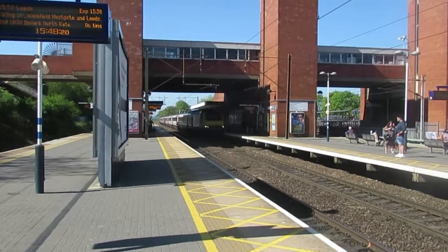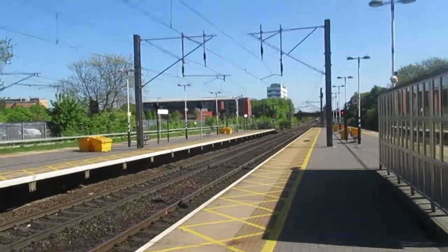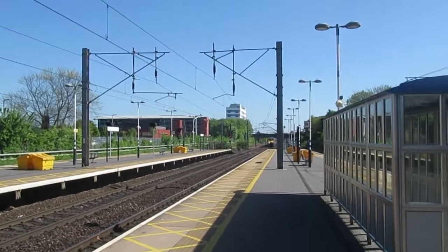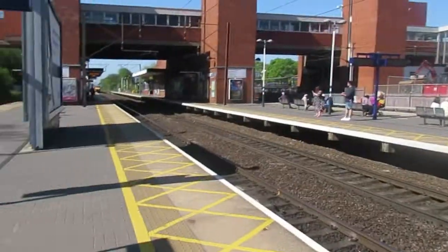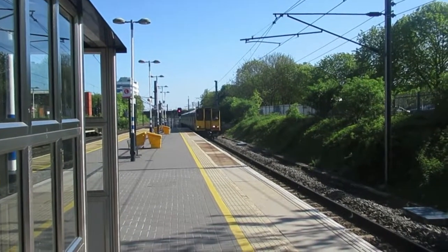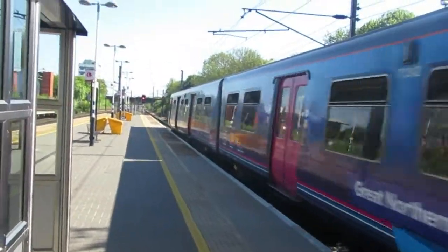Now passing through is a Virgin Trains East Coast service on its way to London King's Cross with the East Midlands Trains HST on the front. There's only one of them in the country. Now passing is another Virgin Trains East Coast service. God, they do produce a hell of a draft. Now arriving in is a terminating Great Northern service coming in from Moorgate via the North City line. Which is still in the old First Capital Connect livery, just with Great Northern written all over it.